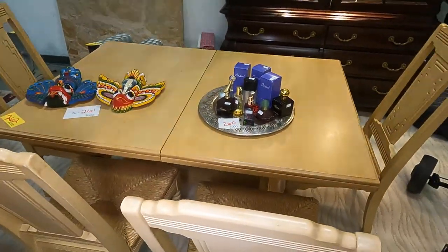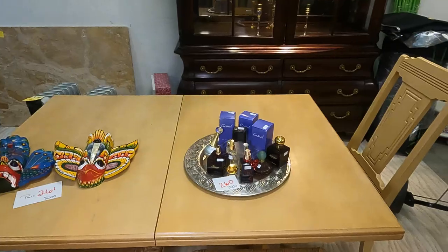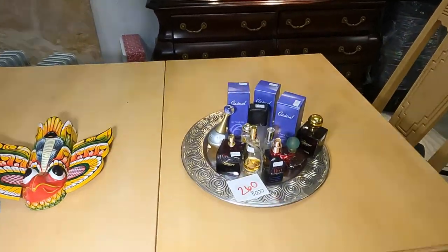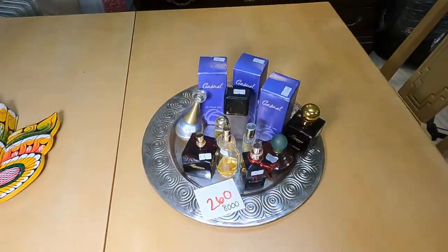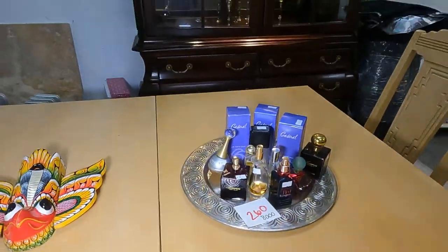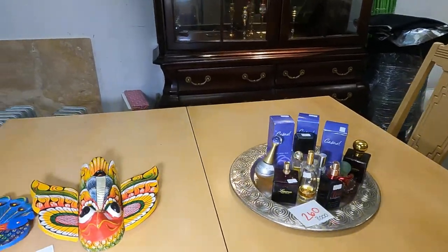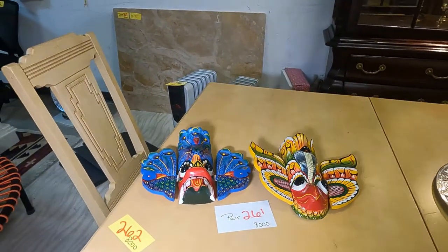Yes, that is gorgeous. And what do we got here? Trying to get rid of that reflection off the lights on the ceiling. We have lots and lots. I don't know why we get that every once in a while, that little shutter. We have perfumes. We have those cool pieces right there.